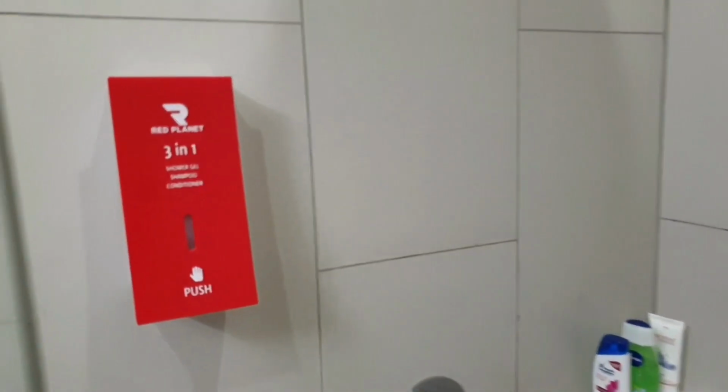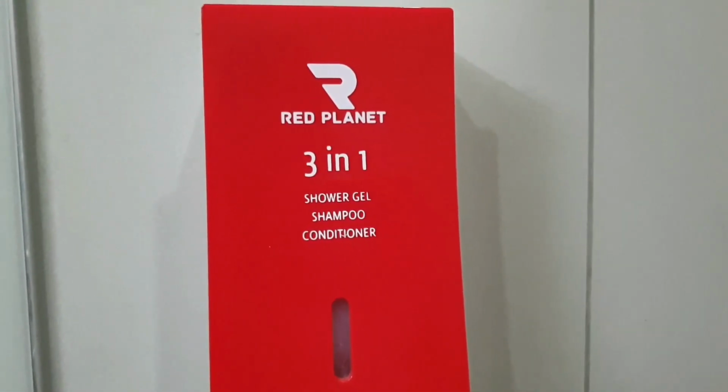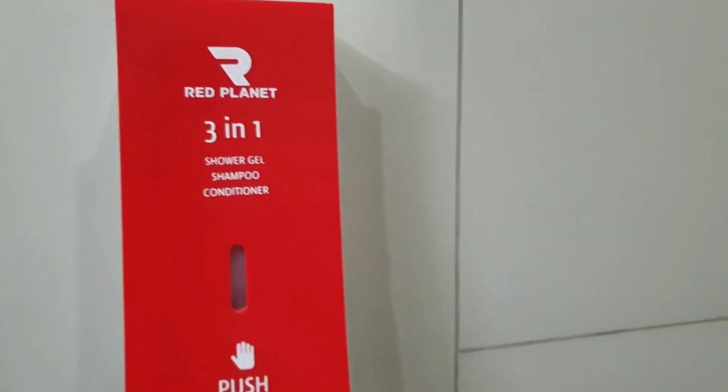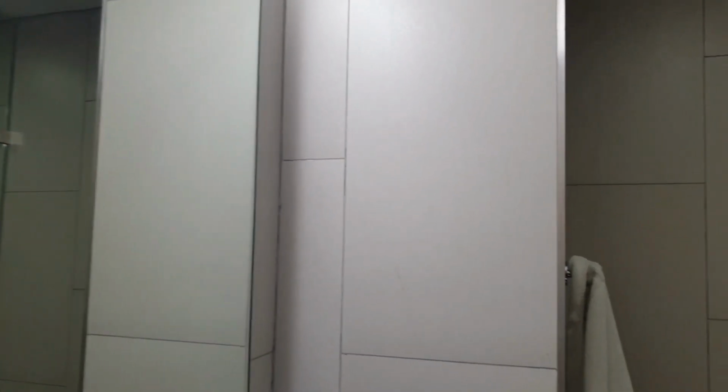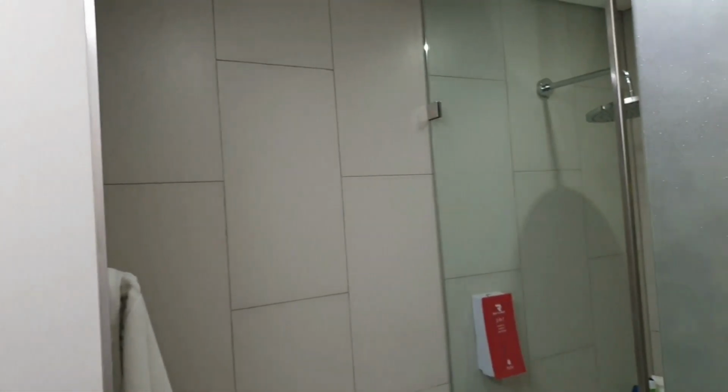And don't worry if you don't have your stuffs, they provide us with this 3-in-1 which has shower gel, shampoo, and conditioner. You can use this as well, but I use mine. I'm more comfortable with that. So yeah, this is how the washroom looks.